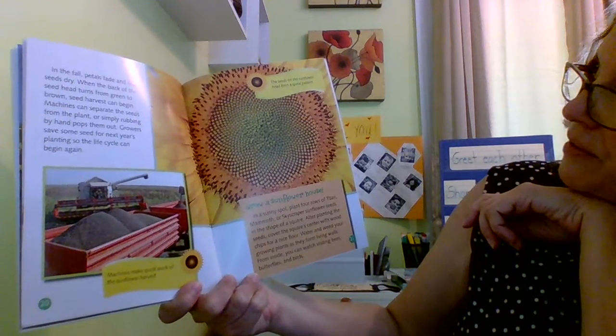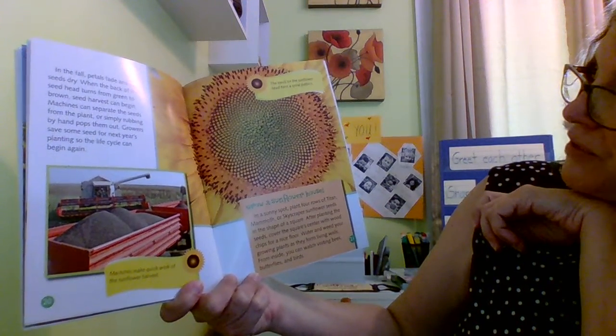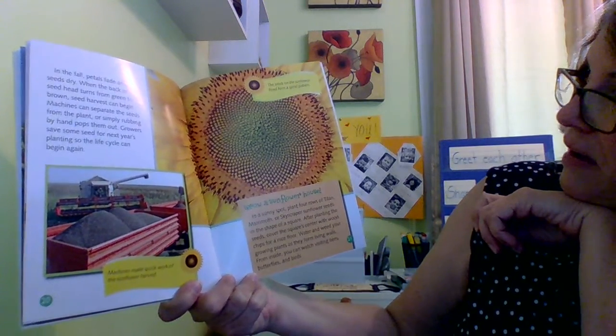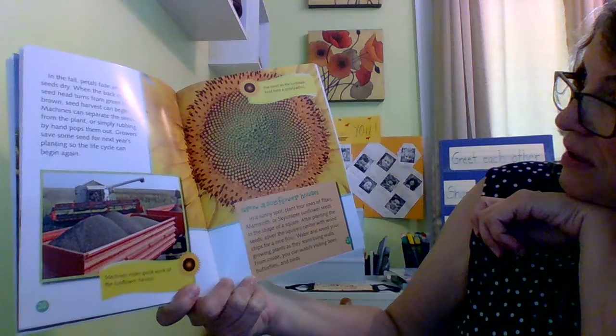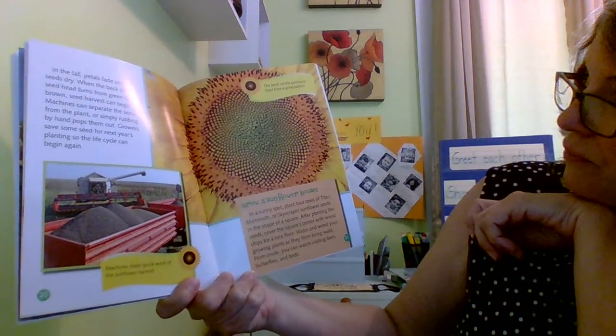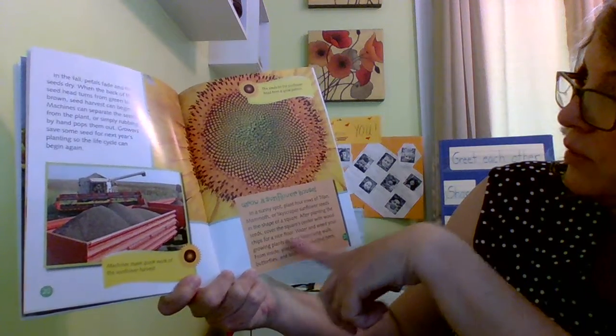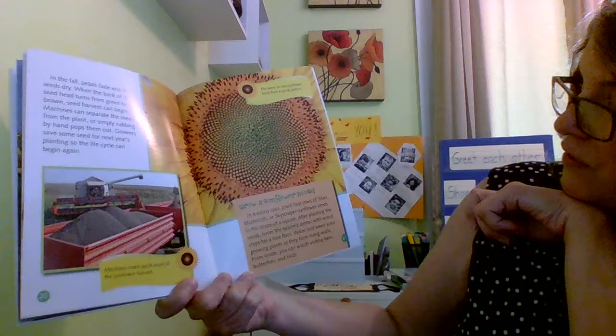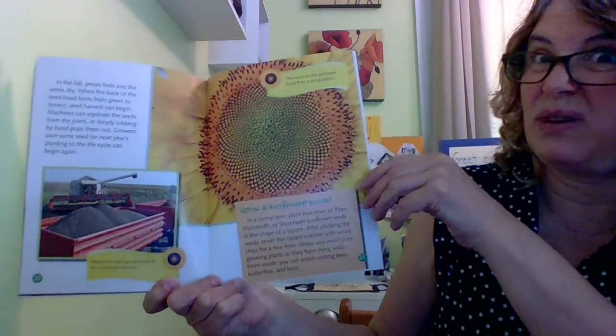Grow a sunflower house. In a sunny spot, plant 4 rows of Titan, Mammoth, or Skyscraper sunflower seeds in the shape of a square. After planting the seeds, cover the square's center with wood chips for a nice floor. Water and weed your growing plants as they form living walls. From inside, you can watch visiting bees, butterflies, and birds. Pretty cool.